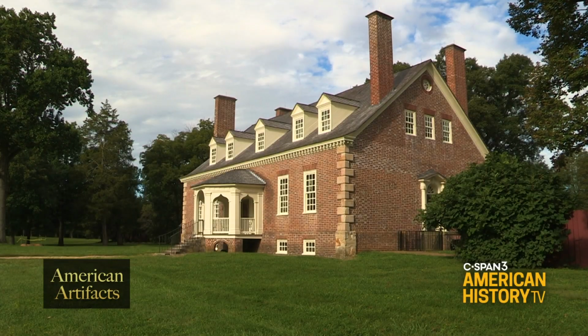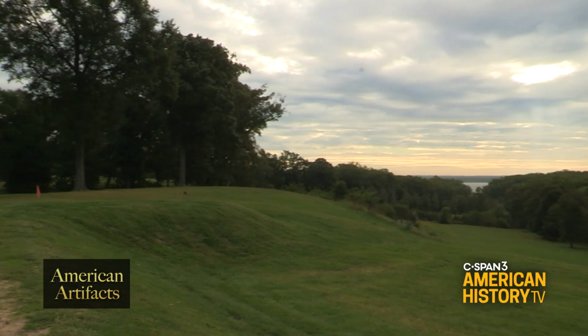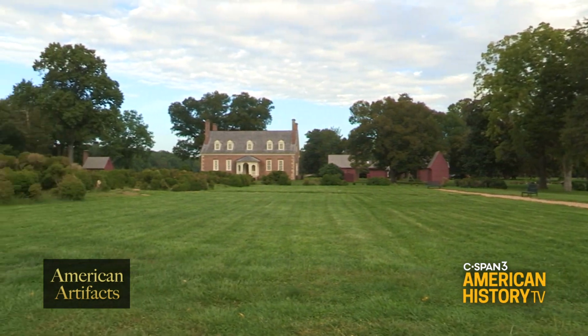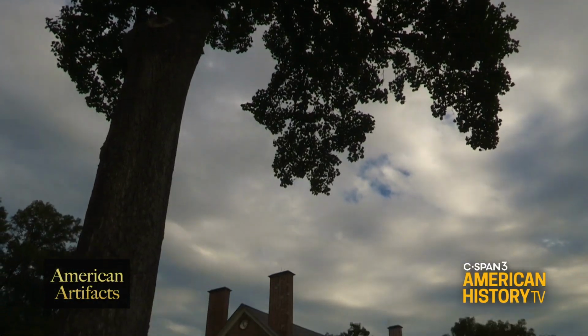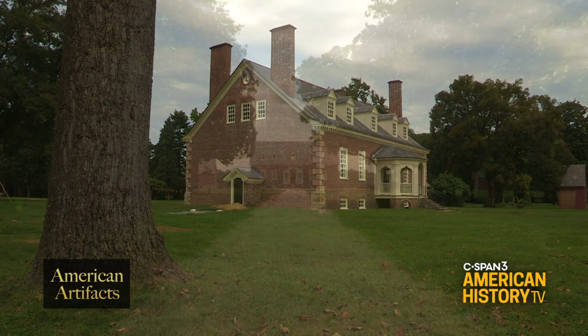Gunston Hall, a National Historic Landmark in Virginia, was home to one of the lesser-known founding fathers, George Mason. Up next on American Artifacts, we visit the property along the Potomac River to learn about his political life and his time as a slave owner on the 5,000-acre plantation. He drafted the 1776 Virginia Declaration of Rights, was a delegate to the Federal Convention in Philadelphia, but refused to sign the Constitution because it did not include a Bill of Rights.